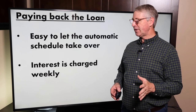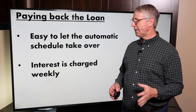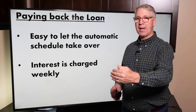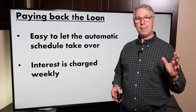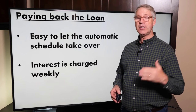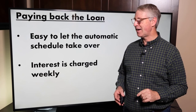In paying back the loan, I could have just let the automatic schedule take over and interest would be charged weekly. That's not a problem. I chose the 52-week option because I did want to pay it back early, and so I wanted to minimize the amount of interest that I paid. It didn't take long, and the amount of interest I ended up with was very minimal compared to what I was able to use the loan for. My return on the investment, well, I'll tell you about that in a minute.